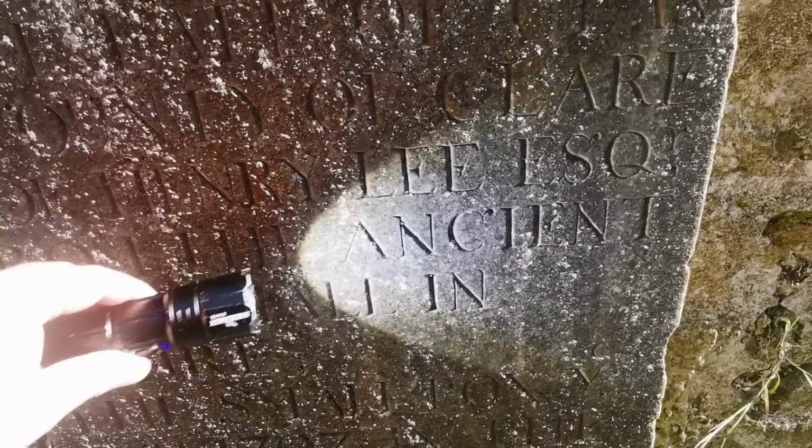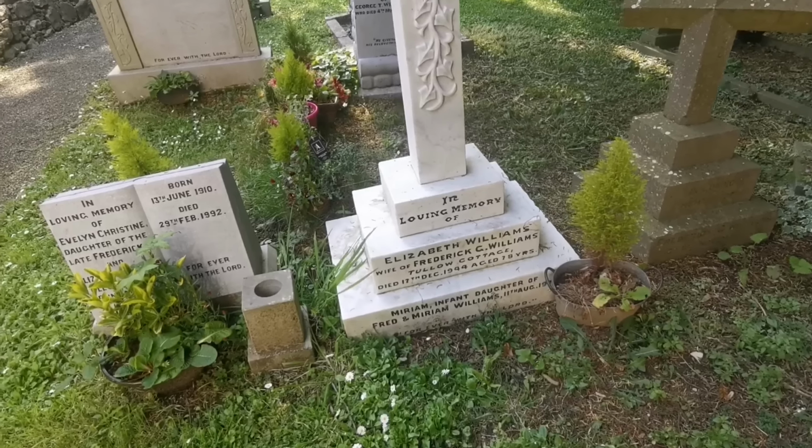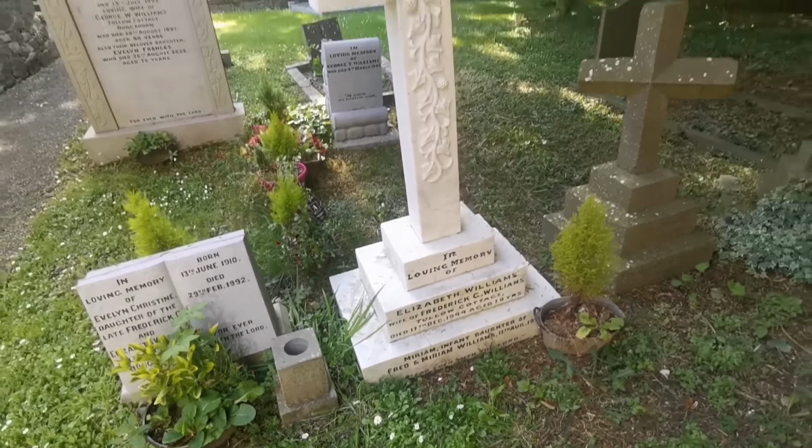I think there's one just over here I'll show you before we go around. Is this cross. Beautiful white cross here on this one. And we have a bird on it, it's a dove, is it? In loving memory of Elizabeth Williams, wife of Frederick C. Williams, who died 1944, aged 78. And then we have a Miriam, infant daughter of Fred and Miriam, who died in 1977.